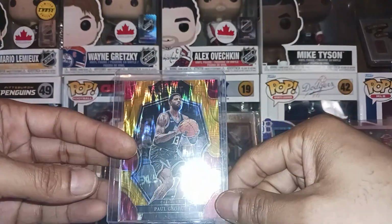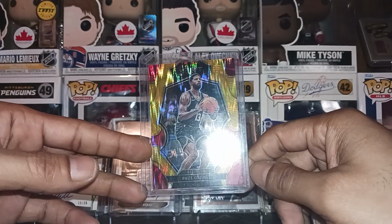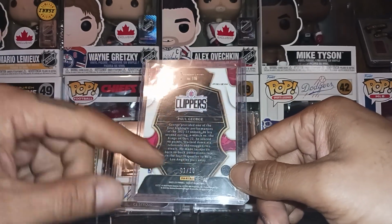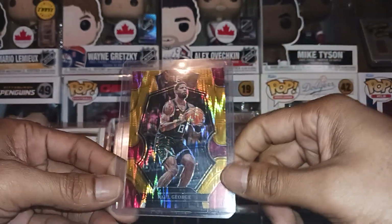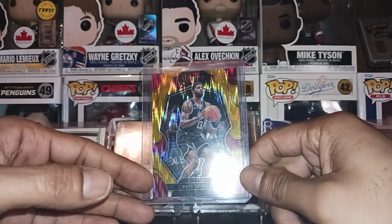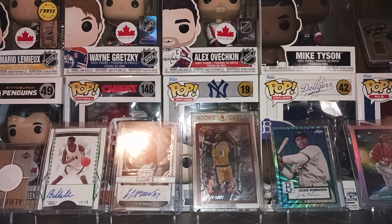So I picked up this beautiful green gold shimmer of Paul George. Yes, beautiful. It's numbered to 10. Beautiful Paul George, and it's the first one out of 10. So it's one premier level Paul George. Not sure if I'm going to sell this or keep. I might keep this. So yeah, beautiful PG-13. Made awesome deals. That's why I said made awesome deals with these brothers, man. Where does the Paul George one belong there?